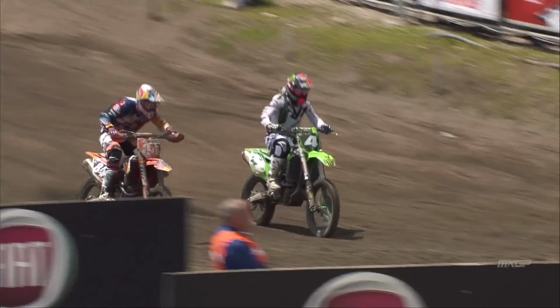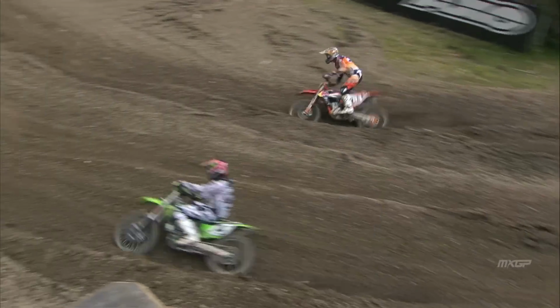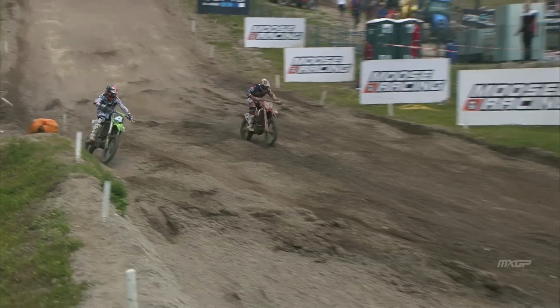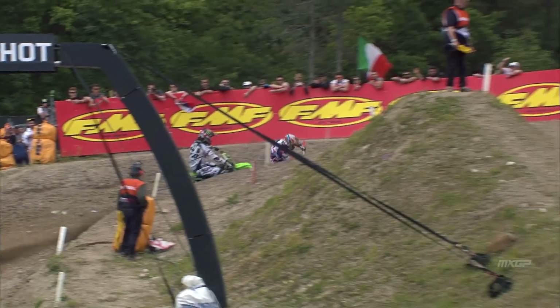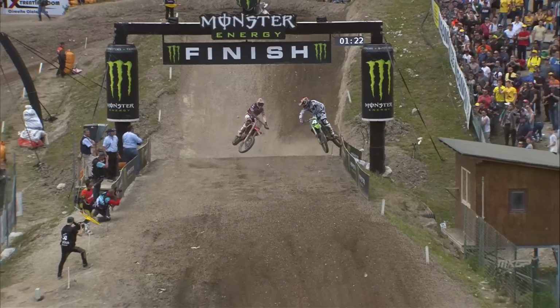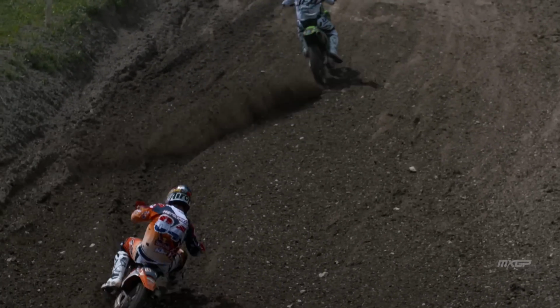Max Anstie, a little bit further back, started to make his way towards the front. Ferrandis and Hurlings were absolutely bar to bar, neither one giving an inch. Hurlings thought he made the pass at the bottom of the hill. Ferrandis managed to keep it upright and retaliated 2 corners later and burst back ahead of the KTM rider. The fans were loving every minute of it here in Trentino.